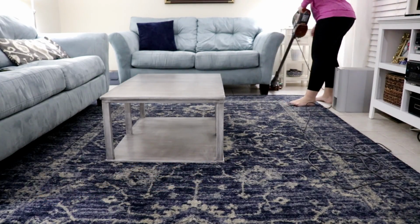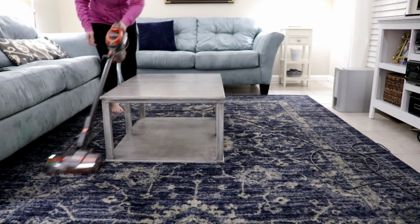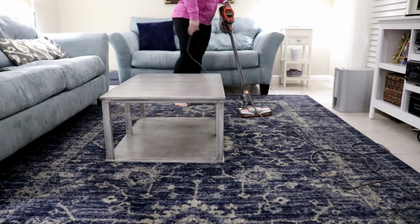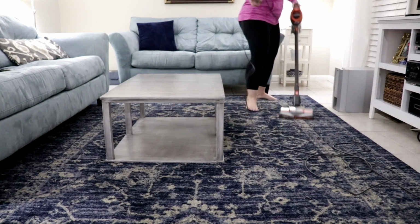Once I finish vacuuming this rug, my house will be clean. It feels so good to know that I'm going to bed with a clean house. It's going to feel even better in the morning waking up to a completely clean house.